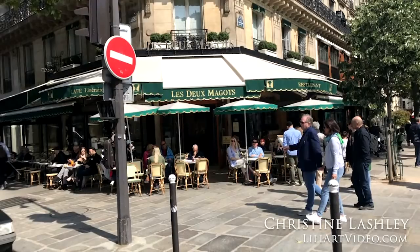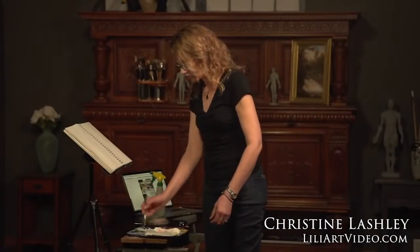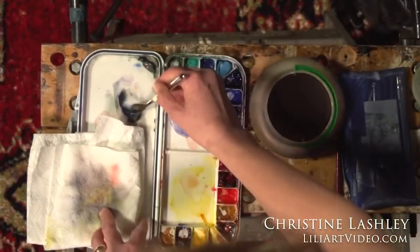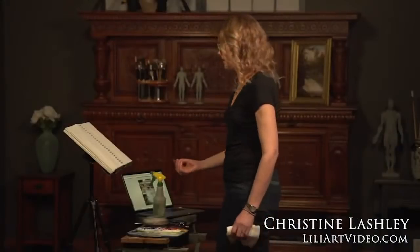So your figures can be light or your figures can be dark. Most of the time they're going to be dark. That's what we talked about. Cars are another matter. Cars can be light or they can be dark, or they can be both. So make your life simple. Choose what type of car you want to paint and what is going to work with your design.